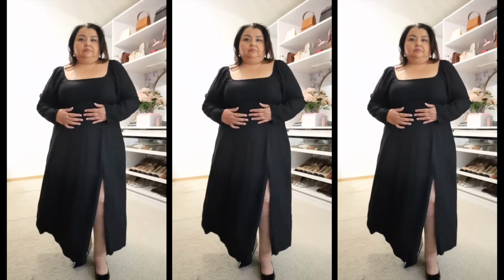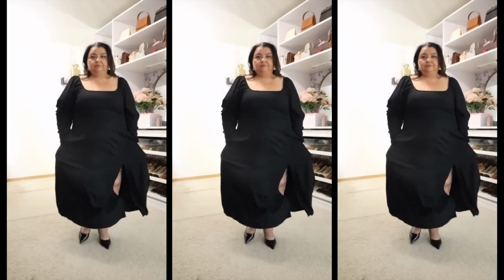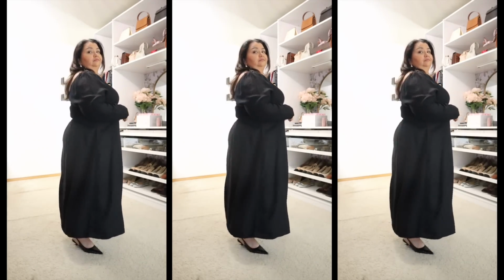But again, just remember that the top is very fitted, which really does bring to mind Reformation, because they do that really fitted top on their dresses. So size up if you need to. And the sleeves fit very nicely. They were a perfect fit, as a matter of fact. They do have smocking on the back, so that helps to give the bodice a little bit of give. But yeah, you probably still want to size up if you've got a larger chest.